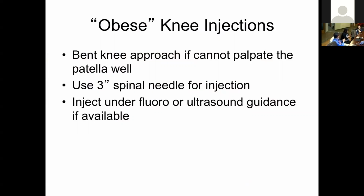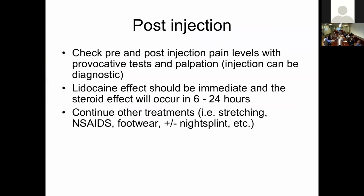Then there's also ultrasound guidance. That's what I do a lot of. And we just use the ultrasound machine, same thing as the obstetric ultrasound machine. And we just look at the tendons or the joint, and I guide the needle, watching. We'll talk a little bit more about that in a moment.